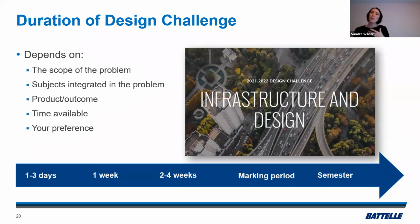I also want you to think about what subjects you want to integrate. It is impossible to do a design challenge with just one subject. The beauty of a design challenge problem is that it is authentic, it is relevant. So there is absolutely nothing in real life that only spans across one discipline. And if there is, maybe it's not complex enough for our students to engage in. So the subjects that you want to integrate will really drive how long you need for your design challenge.